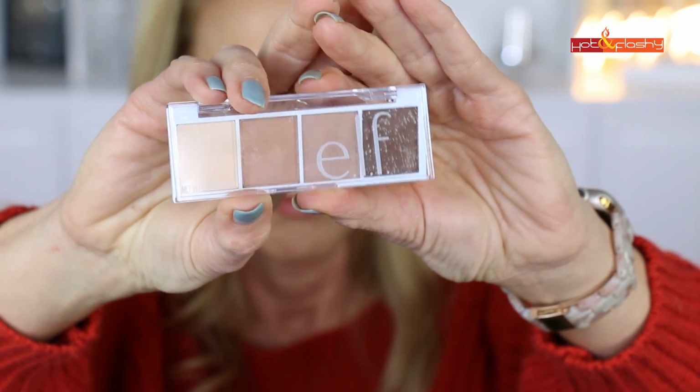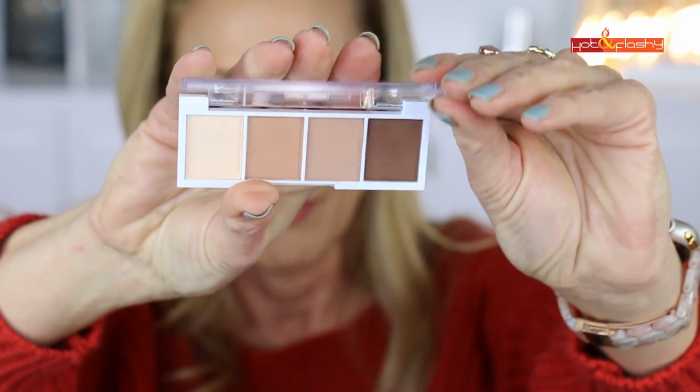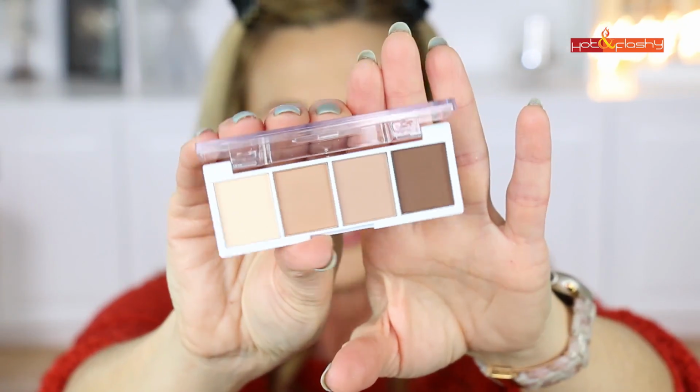For the eyeshadow today, I'm going to use the e.l.f. Bite Size Eyeshadow Palette in I Love You a Latte. It is all mattes. So I did buy a little shimmery pixie eyeshadow in case I want to add a little shimmer, but maybe since we're going for a real natural look today, maybe I won't shimmer today. Very unlike me.